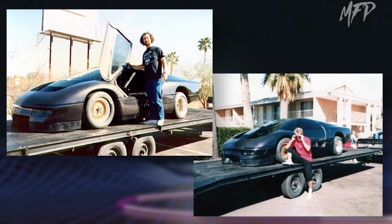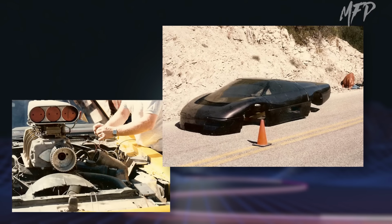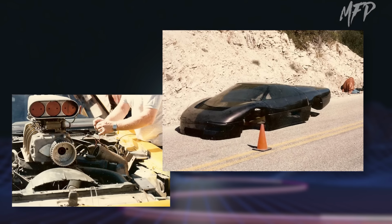Some cars were built on a Volkswagen chassis for the high-speed driving, while others were simply hollow fiberglass shells used when the car was to be crashed into and completely destroyed and blown up.